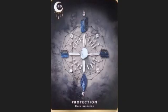Black tourmaline grounds and absorbs negative energy and is one of my favorite stones, especially if I'm feeling very sensitive. This is the author talking. Use black tourmaline and feel your strength return as all the people and events that have been draining you dissolve away, leaving you with a sense of calm, strength, and renewed purpose.